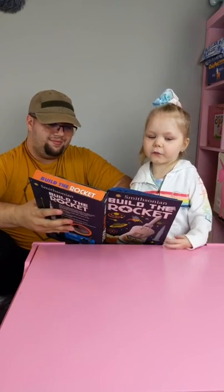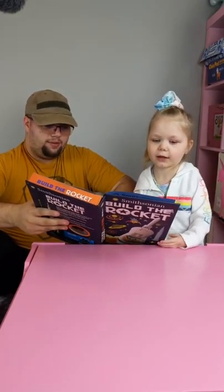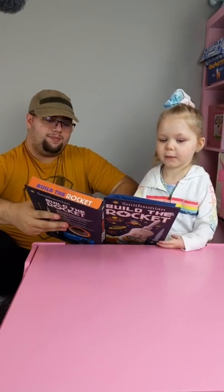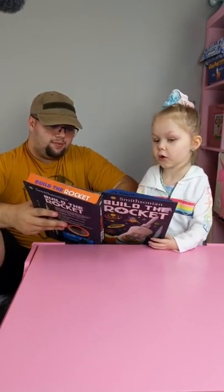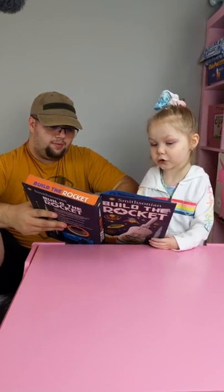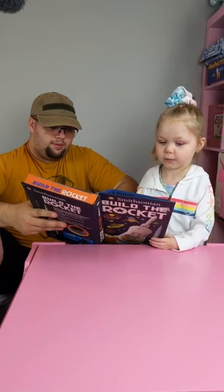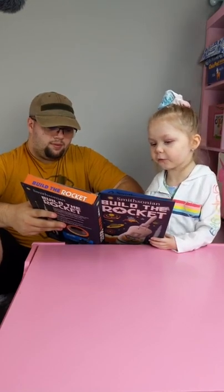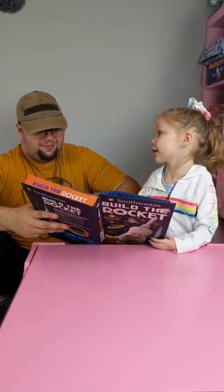So the Saturn V rocket. It says, the mighty Saturn V rocket was built to send American astronauts to the moon. It was a giant, 363 feet high on the launch pad with its fuel tanks full and ready to launch. Wow. That is crazy.